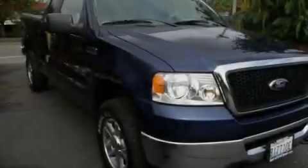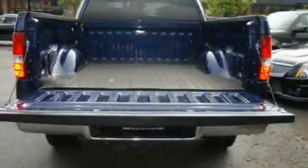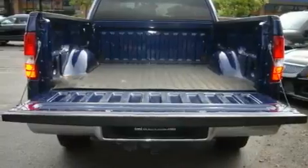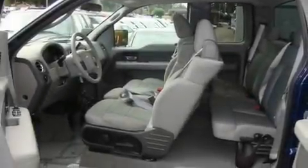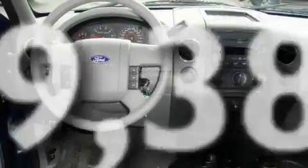Its top features include a second-row folding seat, cruise control, a portable music device-ready stereo system, a CD player, alloy wheels, a bed liner, a security system, a low-tire pressure indicator, tinted glass, and this vehicle has fewer than 20,000 miles on the odometer.